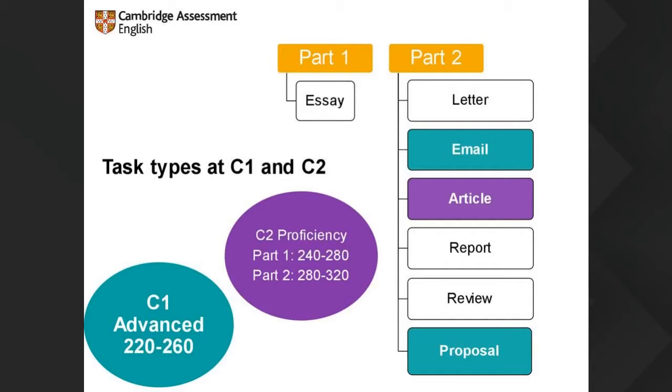Purple is for C2 Proficiency, the tasks that can only be found in C2 Proficiency, and the green is for the tasks that can only be found in C1 Advanced. The ones that are white can be found in both C1 and C2. Okay, so part one is an essay in both papers, and then there's a variety of options in part two.